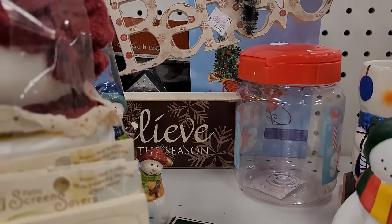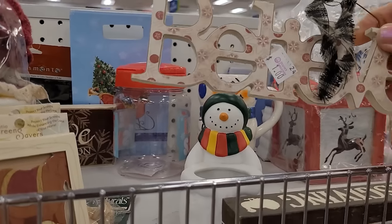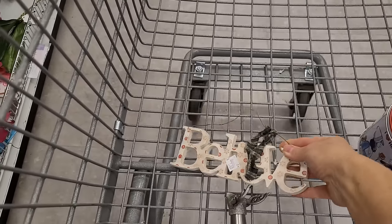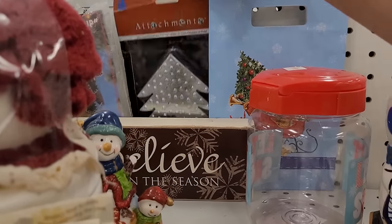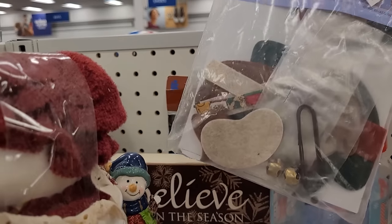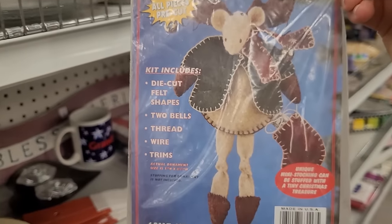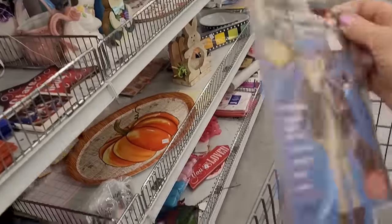I love these signs for Christmas. This one says Believe. Beautifully decorated and lovely quality. It's only a dollar, so let's pop that into our cart. What else can we find here? Look at this moose. Oh my goodness, he is a kit, do it yourself, little fabric moose decoration. He's absolutely lovely, looks to be vintage. He's only 75 cents, so we'll take him as well.